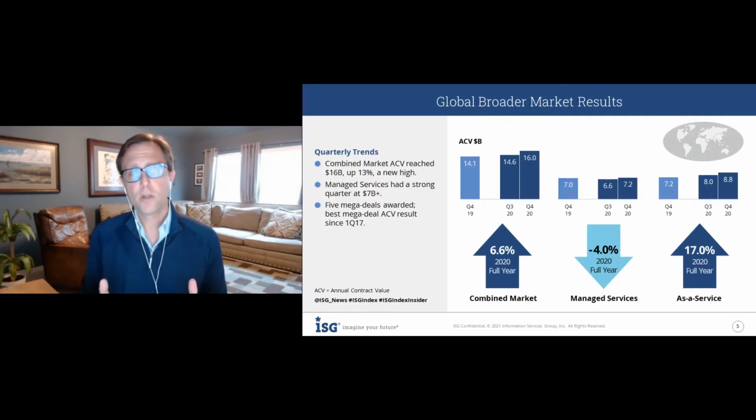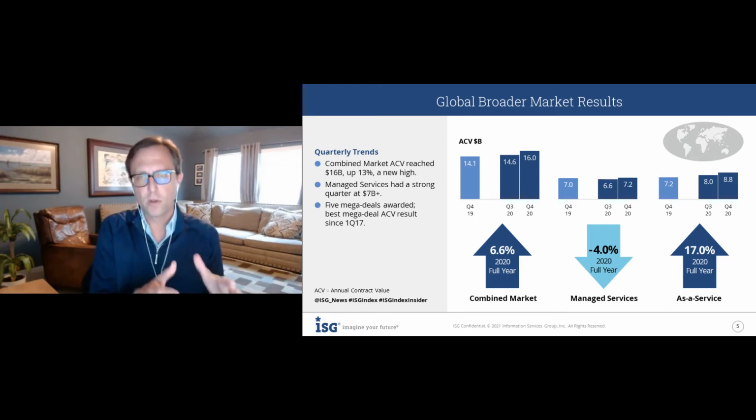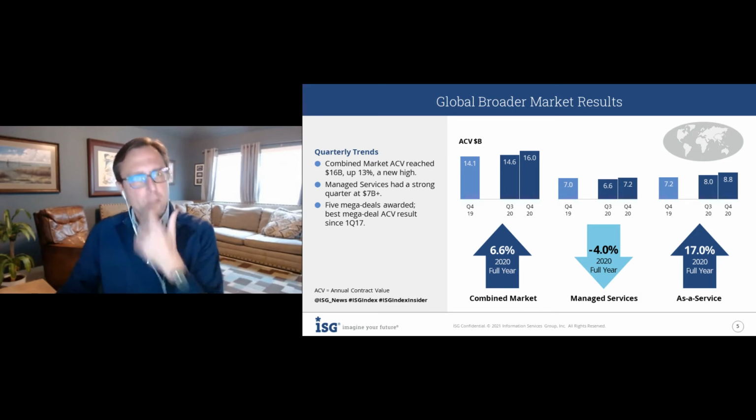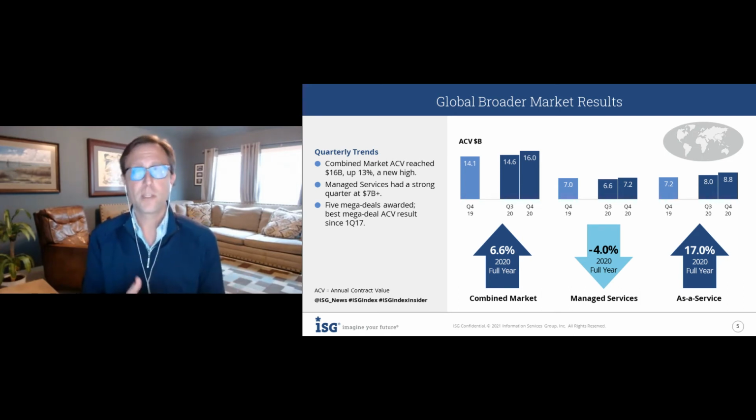Okay, so now we're going to talk about the index results. So we're going to focus on global broader market results. We're going to talk both about quarterly results on the left-hand side and full year results. So if you look at the quarterly trends here, we actually had the best combined market quarter ever at 16 billion, and that was up 13% year over year.